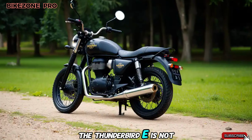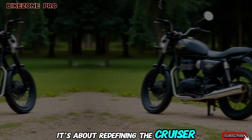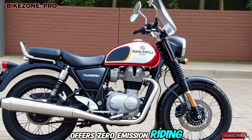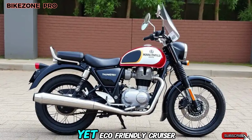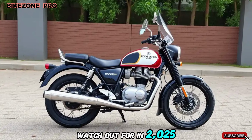The Thunderbird E is not just about sustainability, it's about redefining the cruiser experience for the modern rider. It offers zero-emission riding, effortless torque delivery, and the same road presence Royal Enfield riders love. If you're looking for a powerful yet eco-friendly cruiser, this is the bike to watch out for in 2025.